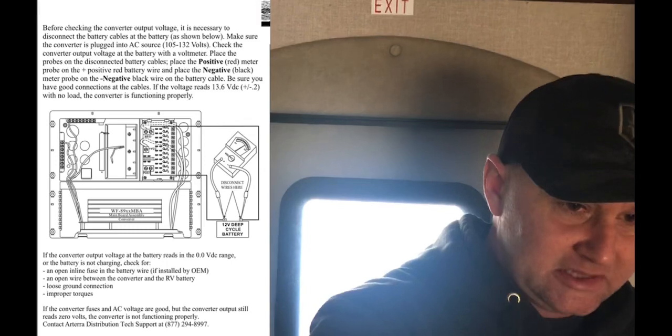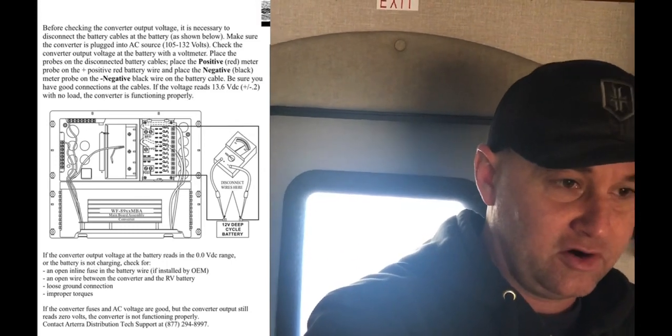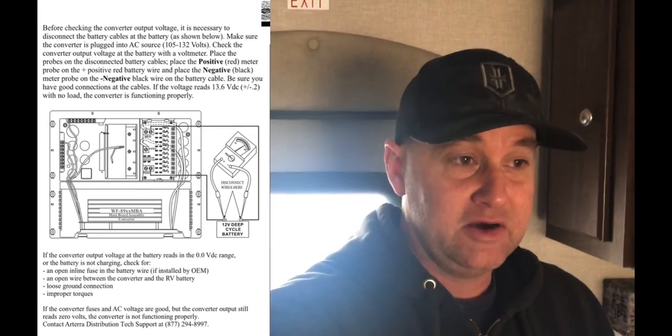I started doing some research on the converter. The converter is what takes that 110 volt power and converts it to charge the batteries, converter/charger. So I was doing some research on that, the troubleshooting, to see if that was maybe the problem. That was my first thing, and as I was looking in the manual, it said to check the voltage on the back of the converter. Well, I didn't do that because I didn't want to pull the converter out. And it also said to check all your connections, including the ground. Well, sure enough, I went out to the tongue of the trailer where the battery grounds to the frame, and it was loose. So I'll show you that in a minute.